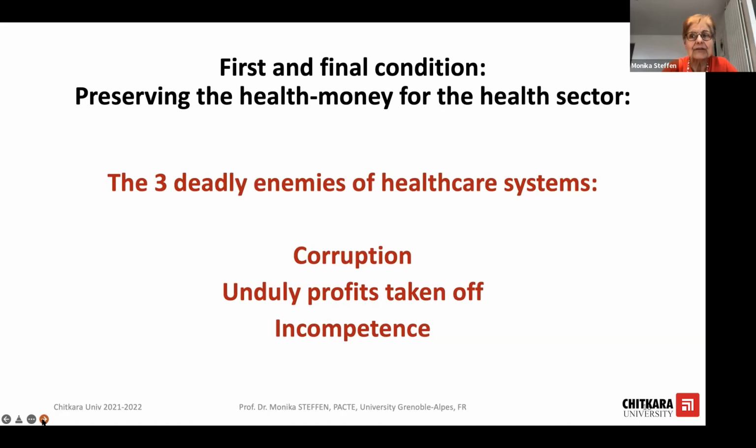So healthcare should not be a business for profit making, because this profit is money taken away from the healthcare sector, and it will be lacking. And incompetency. So these are the three deadly enemies for a decent healthcare system. And there are a few countries in the eastern parts of the European Union and the former communist countries who failed: they did not succeed in clearing out the corruption, or in getting rid of the unduly profit making, or kept some incompetency in their healthcare system, and then the system is no good. So these are three enemies which are clearly identified.